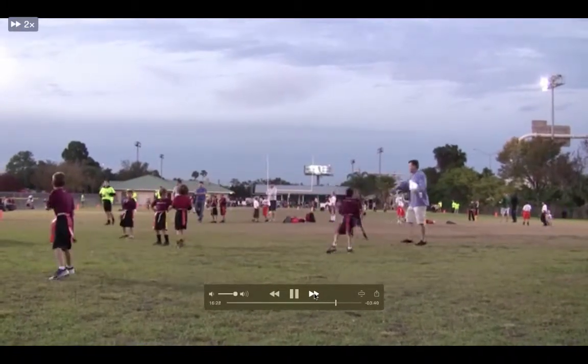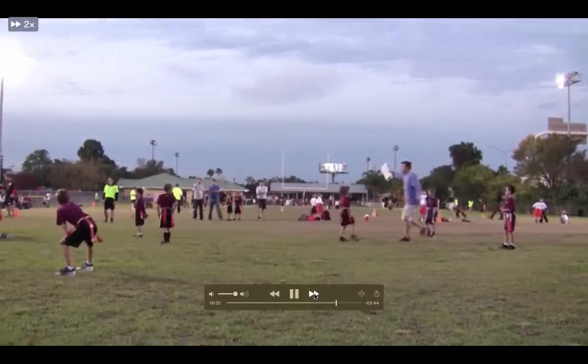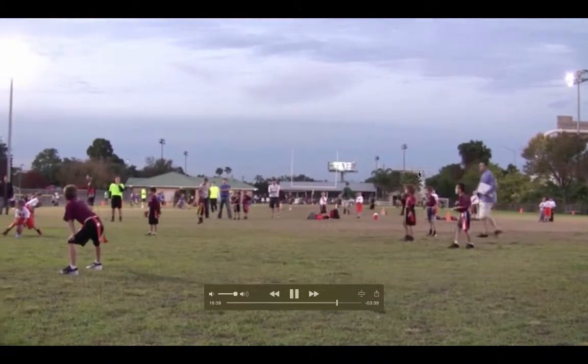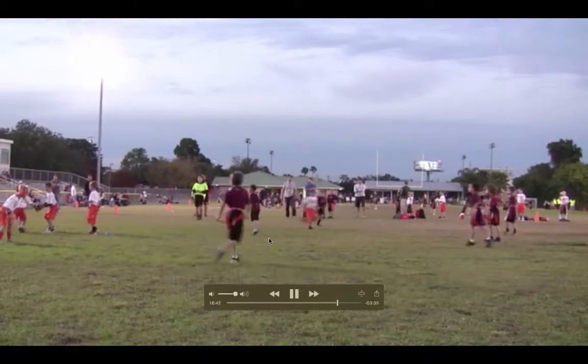I like that you guys are getting in position, ready to go. See what happens. Again, 3 safeties. They were doing a lot of pass.